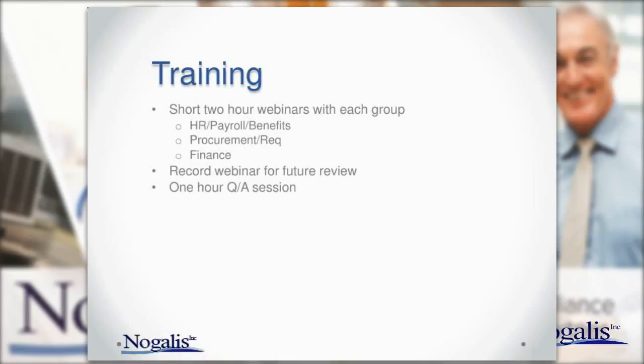Training. So if there's any good news in all this, this is the slide. You technically don't need a lot of training in version 10 from an application standpoint anyway. And even from an environment standpoint, on the LSF site, there's not a whole lot new. There are some new things, and there are some things that are no longer there. But from an application standpoint, a short 2-hour webinar for each group has sufficed for every upgrade we've done. Everybody's been very happy with that.